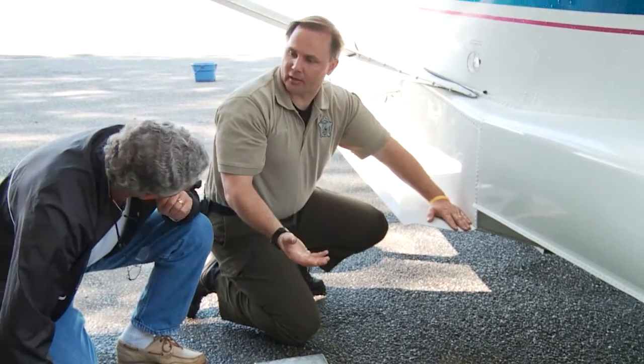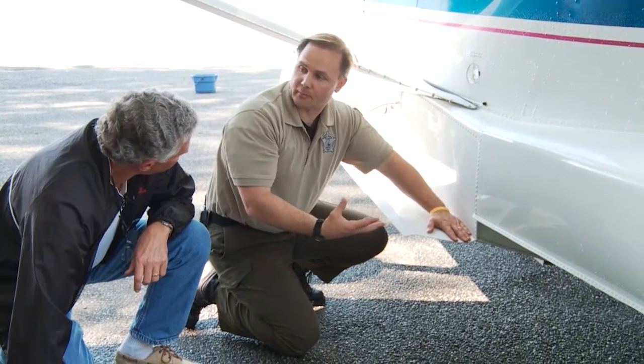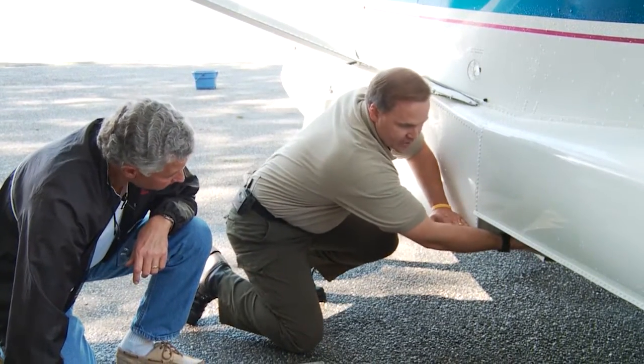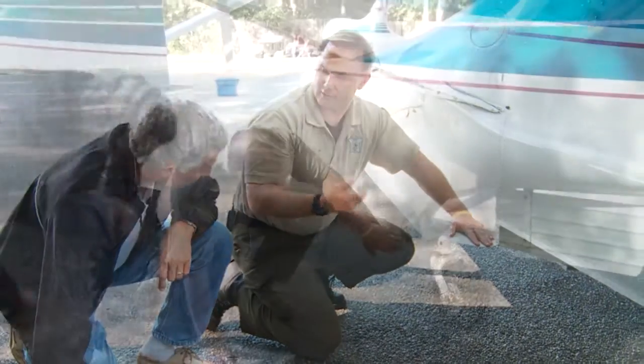Okay. And you want to also, besides looking, make sure you feel. Because in places, if you've been in water where there's been zebra or quagga mussels on it and they've spawned, the veligers will settle on the surfaces and they'll actually feel like grit. They'll feel like sand.